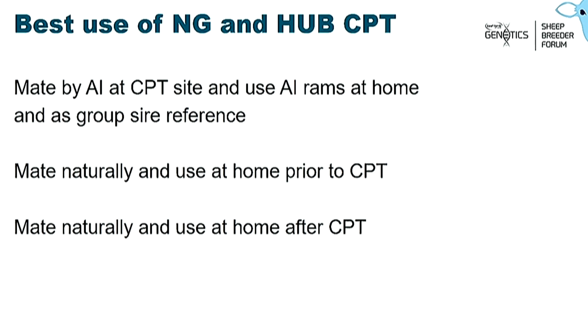So on to the best use of next generation sites and the hub sites. So getting connectedness, mating by AI at the CPT site and using the AI rams at home and or as a group reference sire, that's a great use. Getting connectedness by mating the ram naturally at the CPT site and mating it naturally at home first and sending it to the CPT site. That's good. And mating naturally at the CPT site and use it at home afterwards is also another way to get connected in that same year.